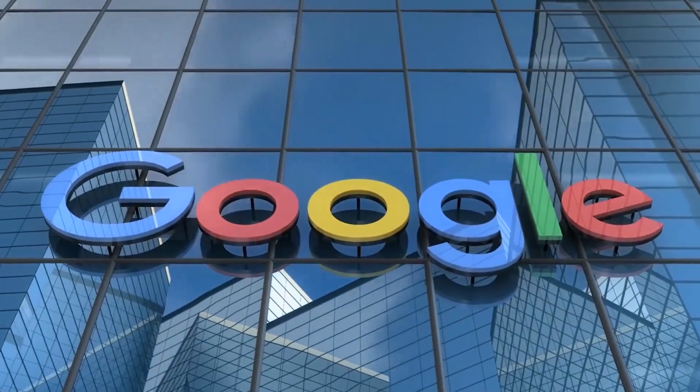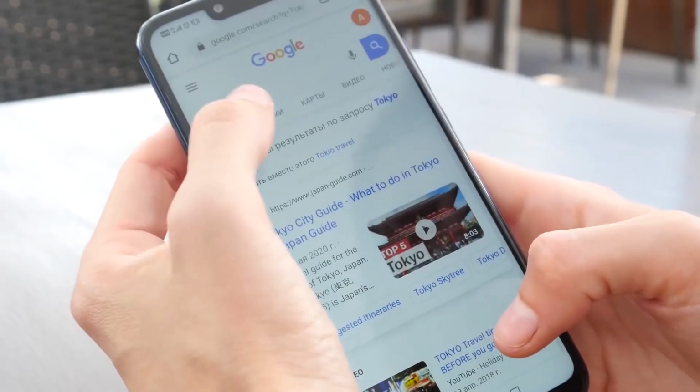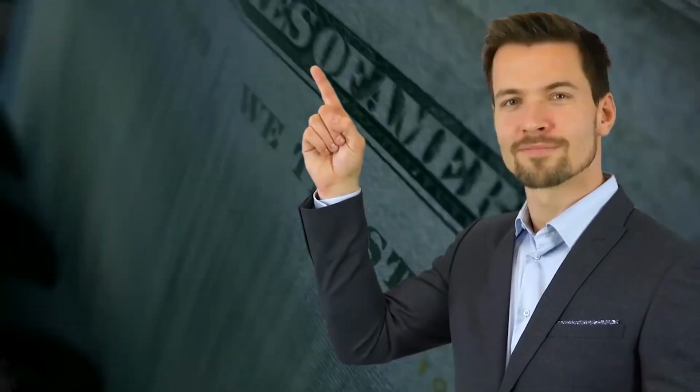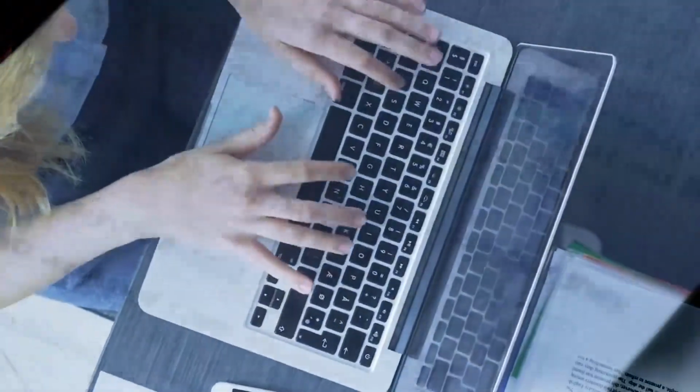You use Google every day. You search for answers, you search for solutions, you search for funds, and you search to prove your friend wrong. But did you know that you can use it to make big money online? Yes. There's a website that pays you to just search Google.